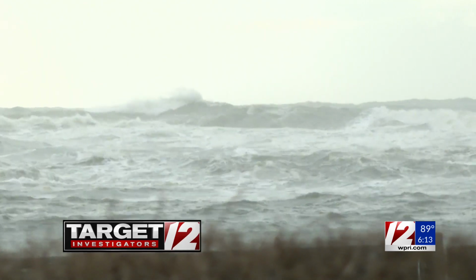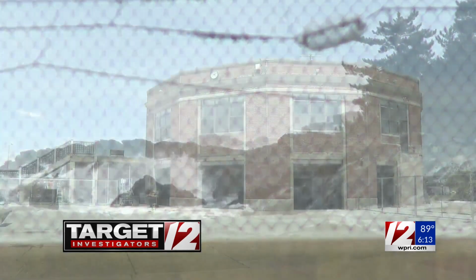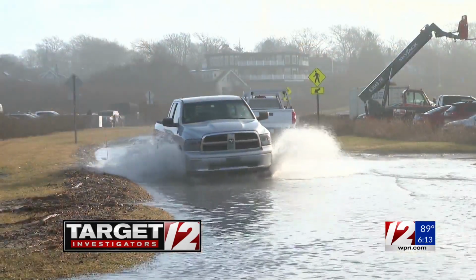This winter's storms brought dramatic damage to the boardwalk here at Easton's Beach. The carousel was torn down in June. Now the question is whether or not they will rebuild as the shoreline continues to erode. Powerful waves in Newport in January swept over Easton's Beach and into these buildings along the boardwalk. Richard Klafke is the chair of the Newport Beach Commission. He says this winter was a wake-up call.